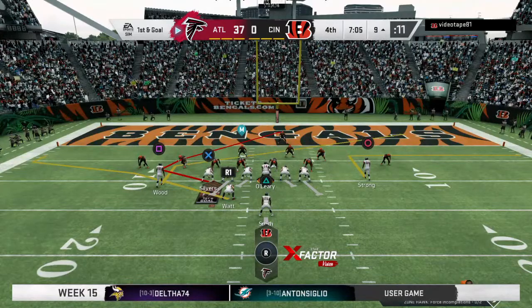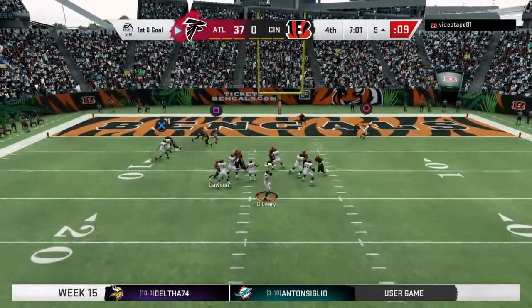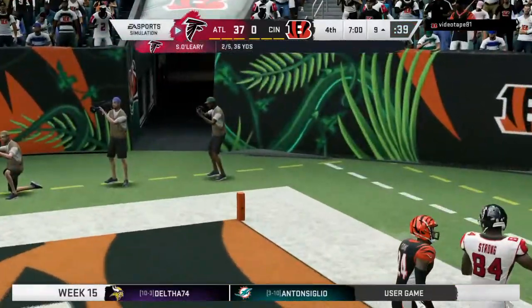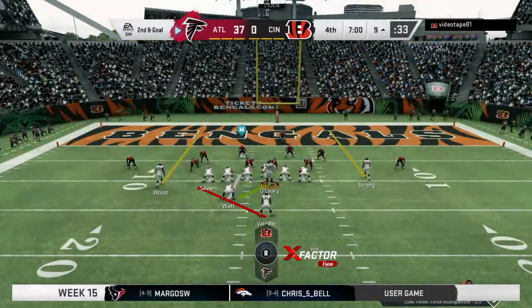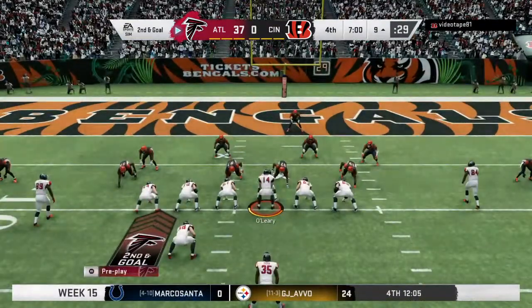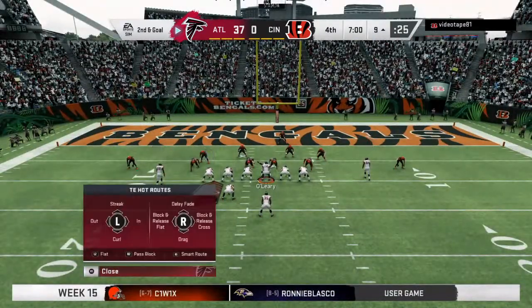So we've got man. Now they'll switch it up here and look to throw. And this one's incomplete. Jalen Strong, the intended receiver. But it'll be 2nd and goal. I'm going to need some help with this one. How did he miss him? Wide open in the end zone. He's not hurried. He's not hit. And somehow, incomplete? Yeah. What happened?